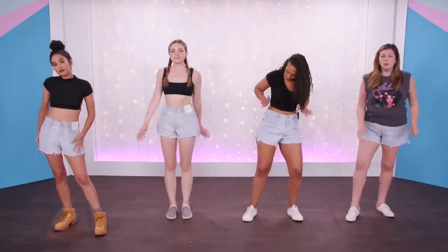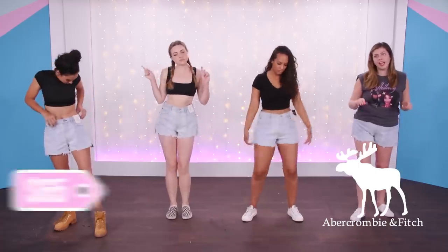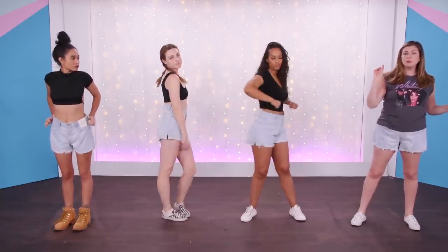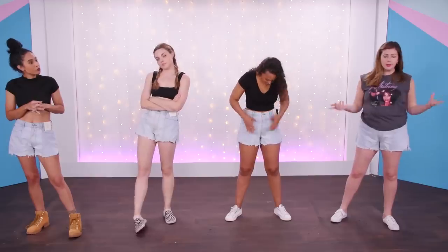We are in our last pair of shorts. These are from Abercrombie. They are the Curve Love 90s High Rise. They are $65, and they range in sizes from 00 to 20. So that's pretty good, considering the old Abercrombie probably would have scoffed at anything higher than the 10. The size ranging, they're getting there. They're getting with the times.